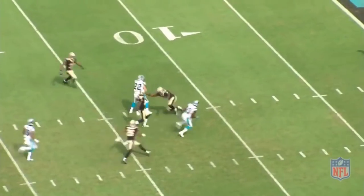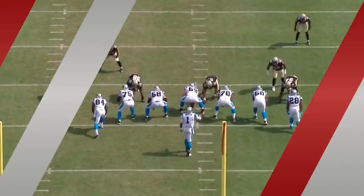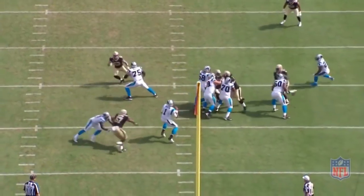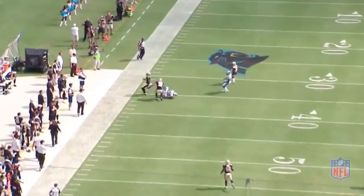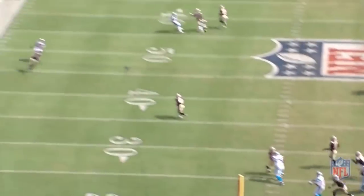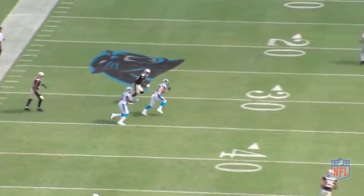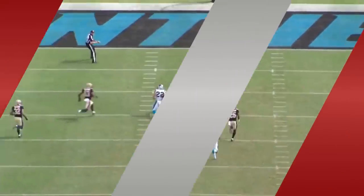But really, the meat of this play is the fact that the Panthers dialed up a play specifically designed to get McCaffrey the ball downfield. And he has the route running acumen to pay that play call off with a really good route and a really good catch and really good ball skills. I mean, this is exactly what you look for in a dynamic receiving back in fantasy football. Not somebody who's just going to get a 5-yard out, but somebody who can take a 5-yard out and turn it into a huge gain. I mean, this is truly, truly phenomenal stuff.